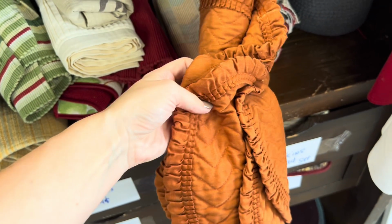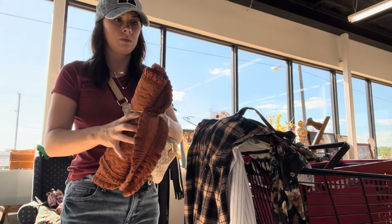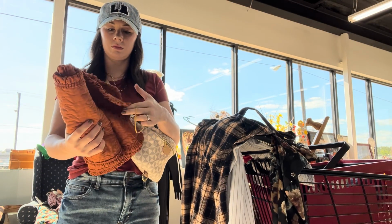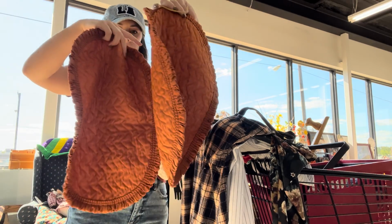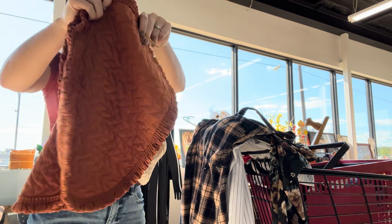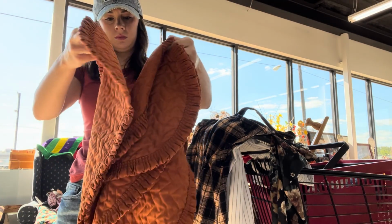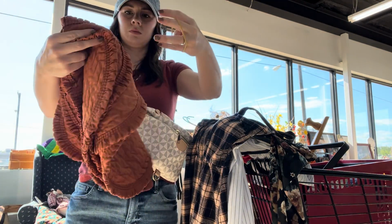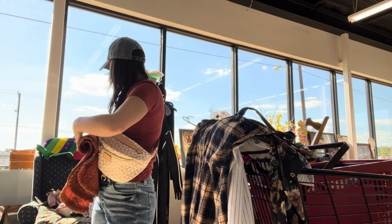If there would have been 6 of these placemats in this little bundle, I would have bought these because they were such good quality. Like, the ruffles and all that were so cute, and that color for fall was really cute, but there was only 4 of them, and I just felt like, if I'm gonna buy some, I need to make sure I have 6 because I have 6 chairs at my table, so I didn't bother with them.